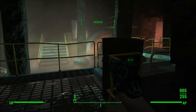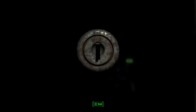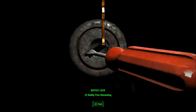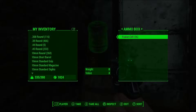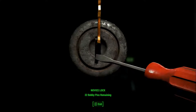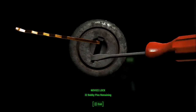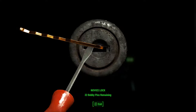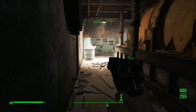Alright, I'm basically back where I more or less was. Found that there was a little ammo box over here. So I'm gonna pop this open real quick. It'll let me. There we go. That's it. Fusion cell. Nice. Door I can unlock? Yes. Eventually, once I get the right set in the thing, there we go. Yes. Perfect. What do we got in here?